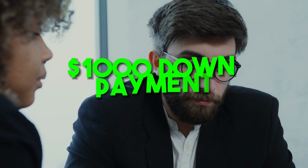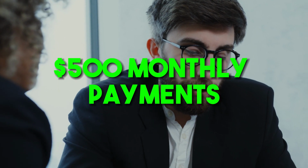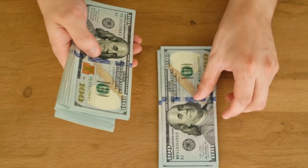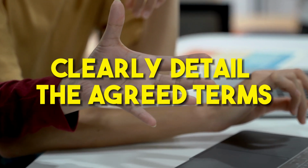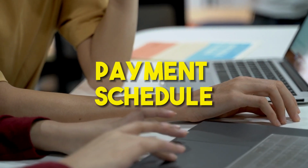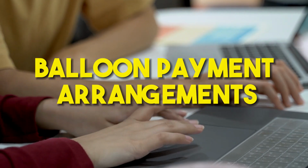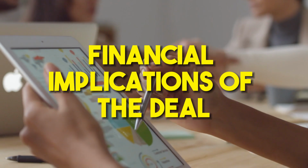For instance, with a $1,000 down payment, 4% interest rate, and $500 monthly payments, the seller would earn a considerable amount over 20 years, and you keep the payments manageable. Remember, the contract must clearly detail the agreed terms, including the principal amount, interest rate, payment schedule, and any balloon payment arrangements. This clarity ensures both parties are aware of their commitments and the financial implications of the deal.